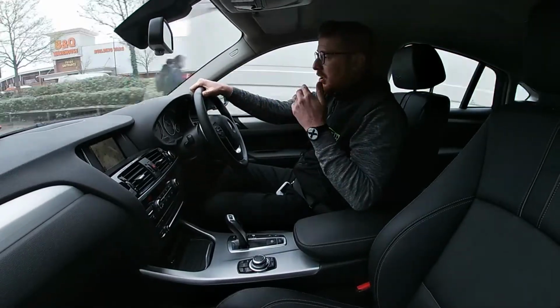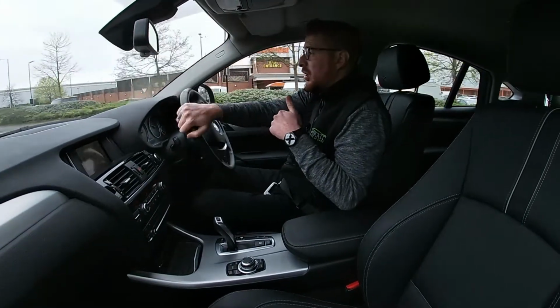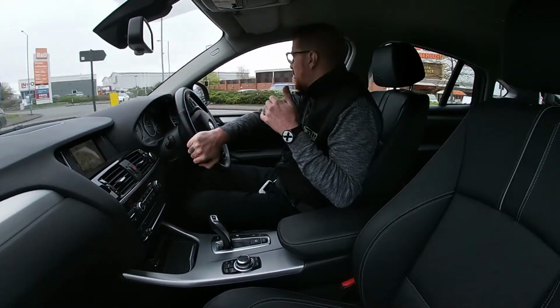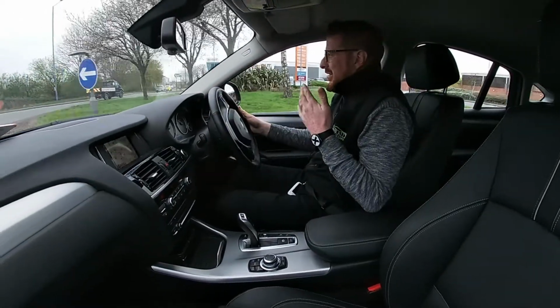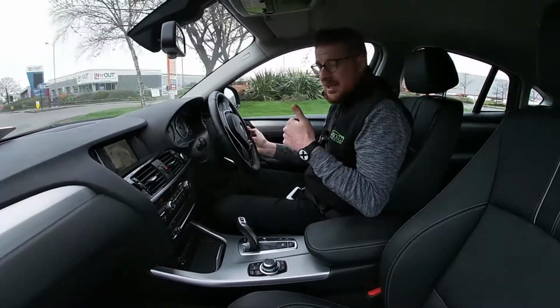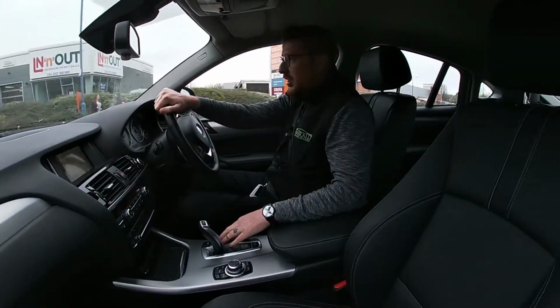The gear transitions themselves through the automatic gearbox are actually quite smooth, something that surprises people because some BMW diesels were known for having quite a clunky transition between gears. This, I can tell you, does not have that. It is a really nice smooth transitional gear change.